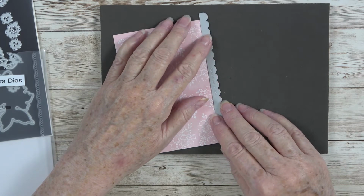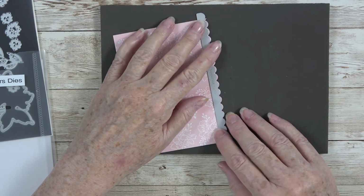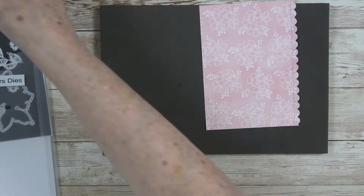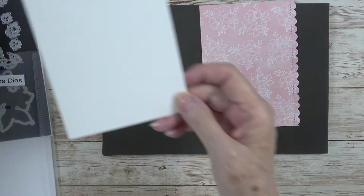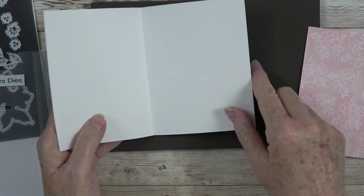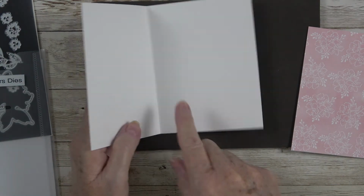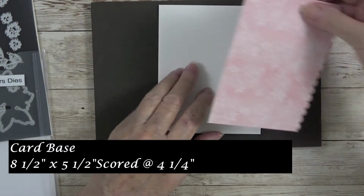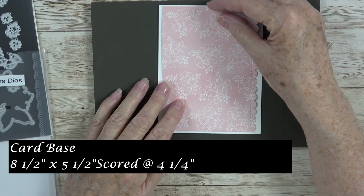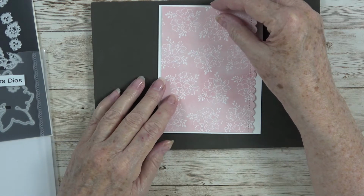I actually went up to about there, and I ran that through my die machine, and then this is what I have. Now, I did use a piece of the thick basic white for my card base. This is 8.5 by 5.5, scored at 4 1/4. And this is going to fit on here about like this.